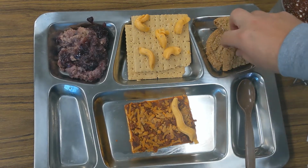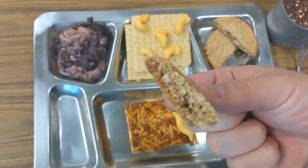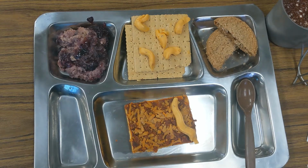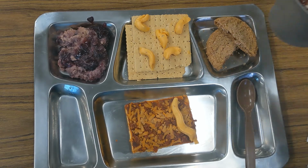So, first thing I want to try, chunk of the oatmeal cookie. Pretty thick cookie, always pretty good, but very dry. Not bad, not overly sweet. Not as dry as they are sometimes, but still a little dry, but tastes good.